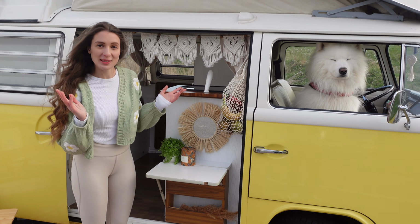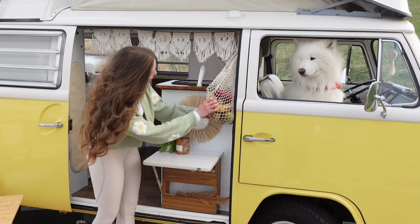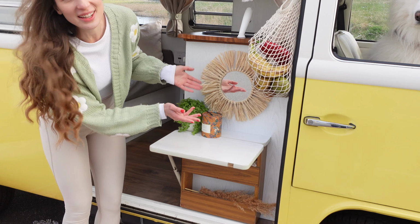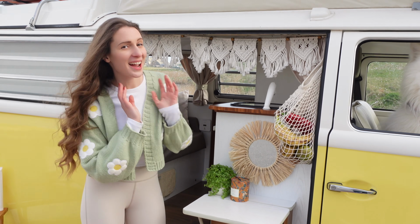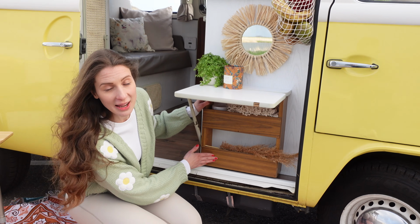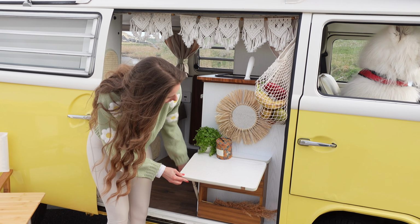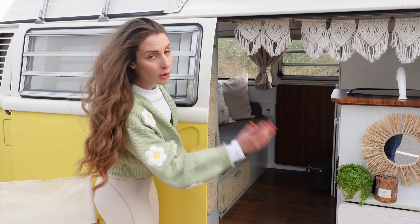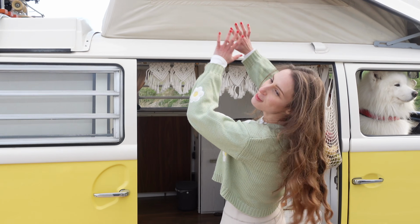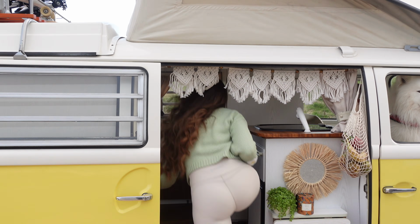Okay, so this is basically the entrance area. Over here we got some fresh fruits, a dirty mirror, some decorations. Sven says they are unnecessary, I think they are beautiful. Here is the perfect place for some wine bottles, and the table can actually be folded down. Once it's folded down, we can close the sliding door. The pop top is so nice because both of us can stand upright in here.